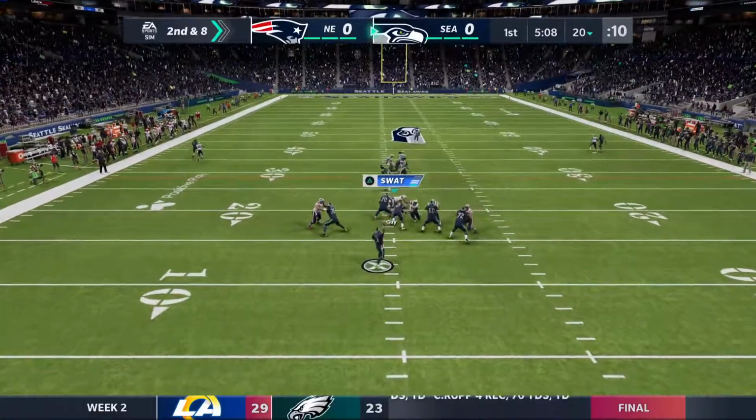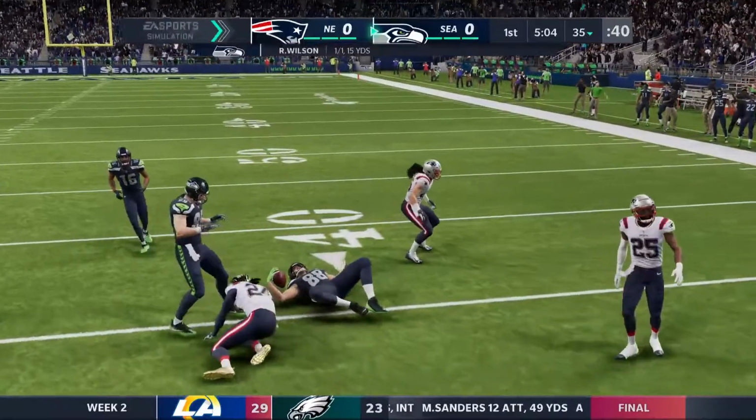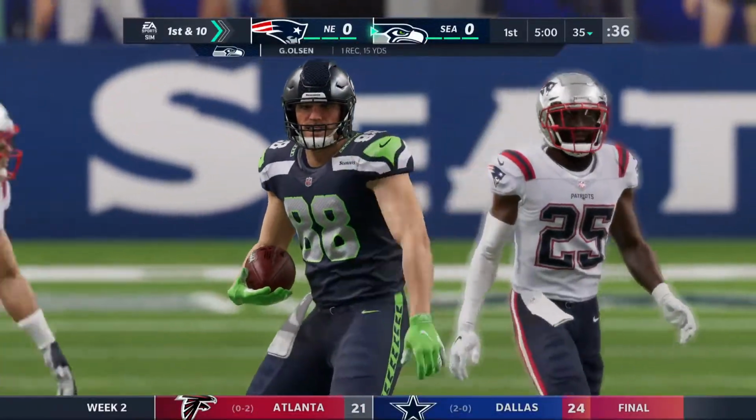From the gun, it's Wilson. And this is caught. It's Greg Olsen. And up to the 35 before they're able to knock him down. 15 yards on the play.